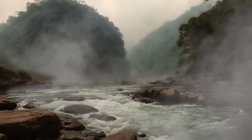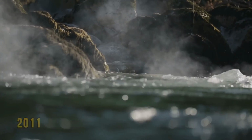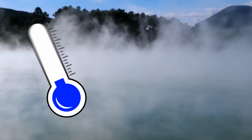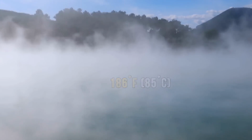But Andres Russo was too dedicated to give up. And in 2011, he finally located the river from the legends. The water in it was indeed steaming hot. Its temperature was 186 degrees Fahrenheit, not boiling, but pretty close to this point.